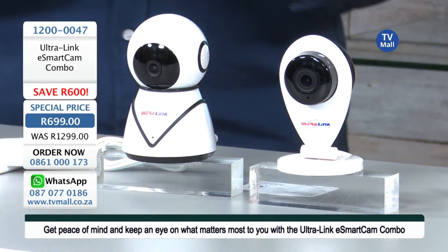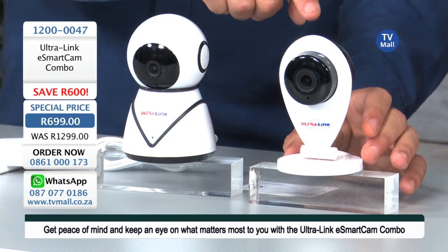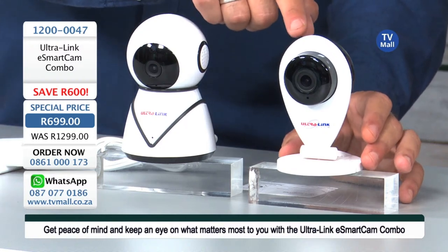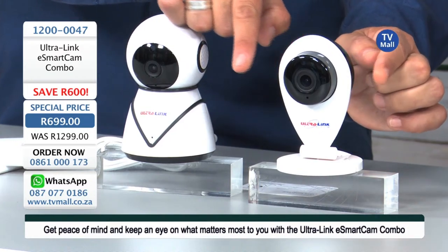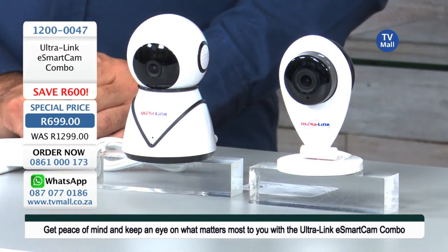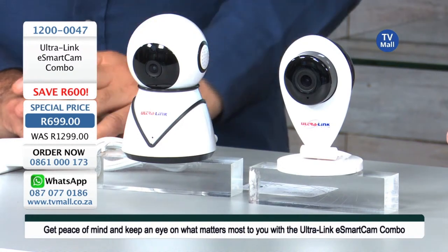Let's take you through the first one, the IP-Link 1. Now, this is important for that one area that you want to stay static. So you put this up against the wall, or you put this on a hinge that comes with it, and it stays static. What it gives you is a 120-degree view, which basically gives it almost a near left-to-right eye vision view of a room.